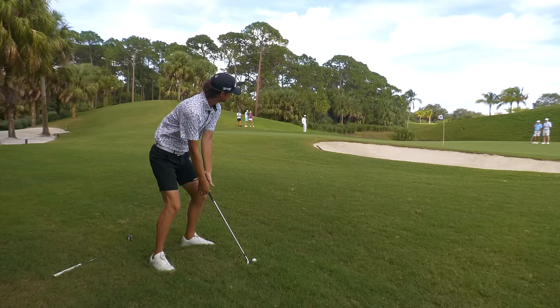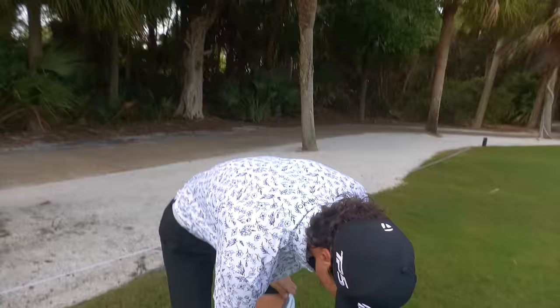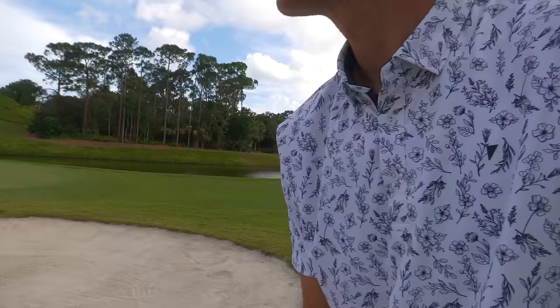No. So tough. What a hard golf hole. Wow, this is a difficult hole. Because if I went long there, I'm in the water. That kind of got in my head a little bit, but see if we can get up and down now.